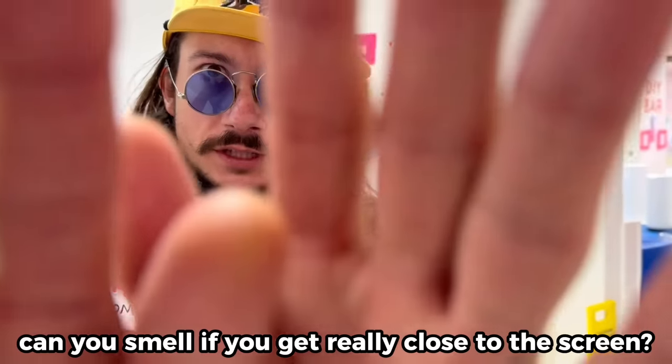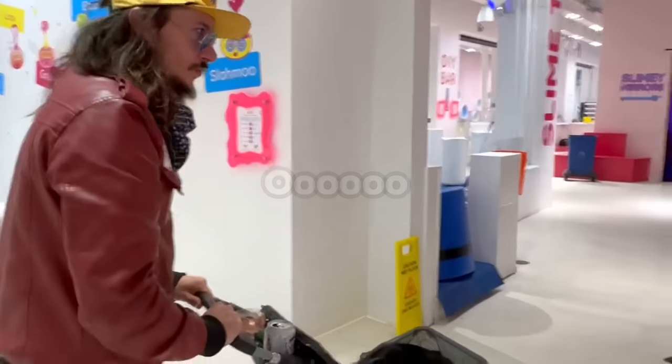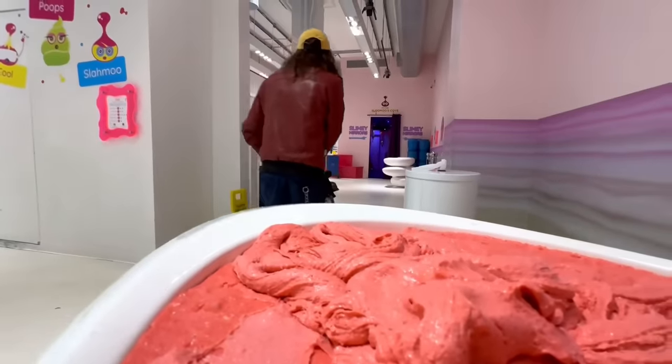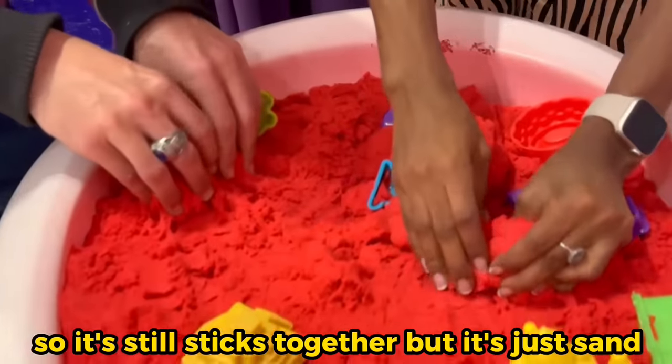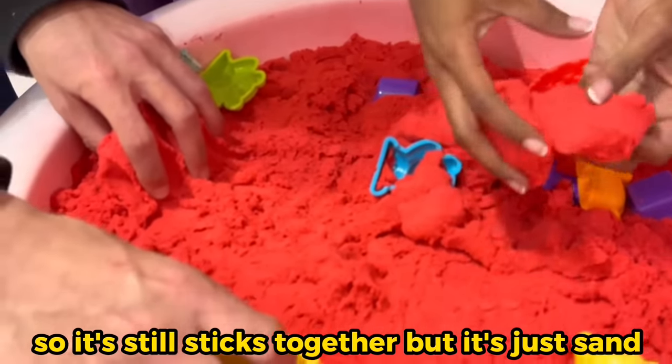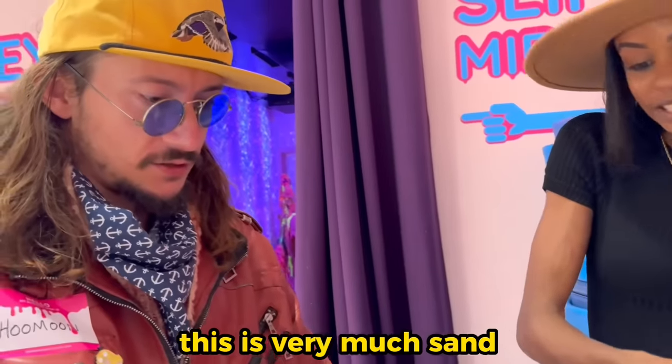Smell if you get really close to the screen. Yeah, smell it. Scratch the screen and smell it. Something that's not slime, but it very much is still in the same family, so it still sticks together, but it's just sand. It's really bizarre. Yeah, so this is sand. This is very much sand.